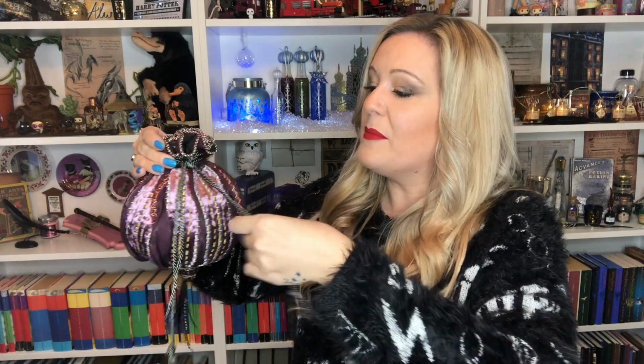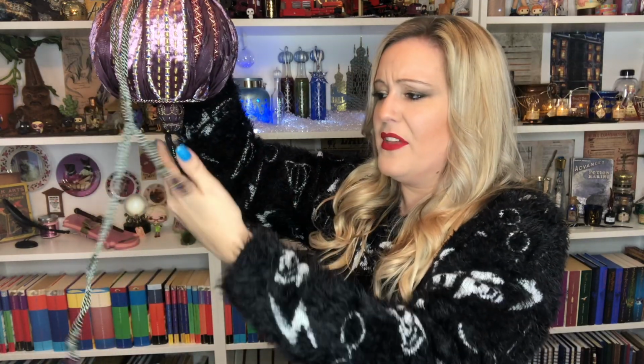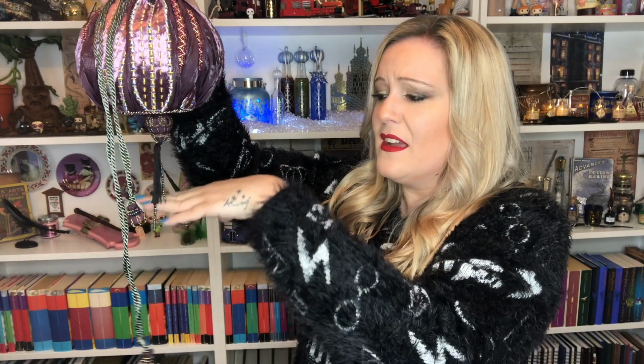So I'm undoing the bag. There's obviously some padding in it because it's quite firm. I'm trying to be careful because I'm a bit nervous about this now because it's really dangling down and it shouldn't be. They should all be the same length, these tassels. So I'm a bit annoyed about that.